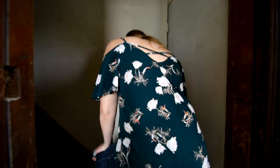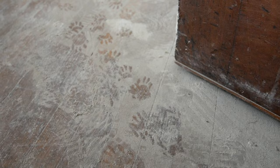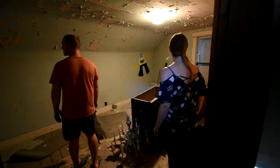Are these raccoon prints? Yeah, I've got a family living here. They went through my fridge like three days ago and left the door open and everything melted, and it just leaked all over the floor and we cleaned it up. So this would have been like the service room. I was talking to one of the neighbors and they said it was used as a playroom for a while. So that explains the drawings.